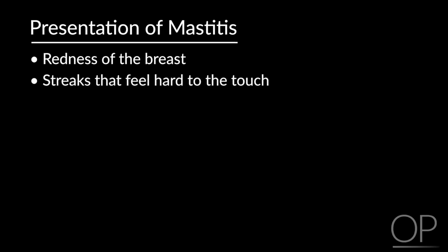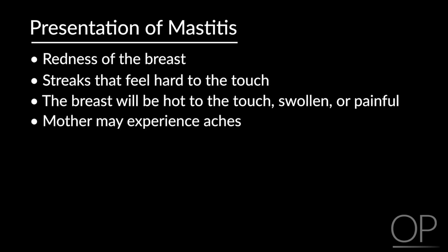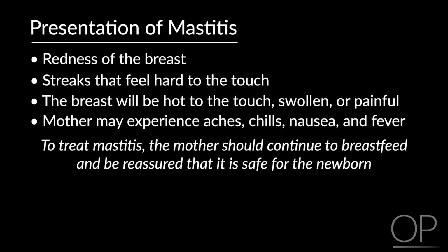Mastitis presents as redness of the breast or streaks that feel hard to the touch. The breast will be hot to the touch, swollen, or painful, and the mother may experience aches, chills, nausea, and fever. To treat mastitis, the mother should continue to breastfeed and be reassured that it is safe for the newborn.